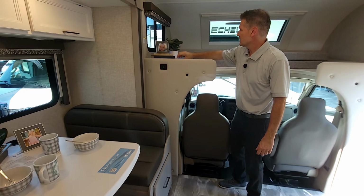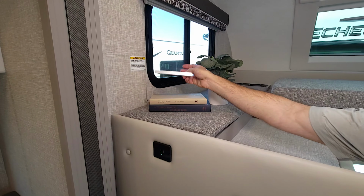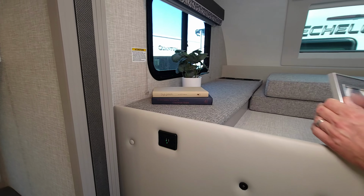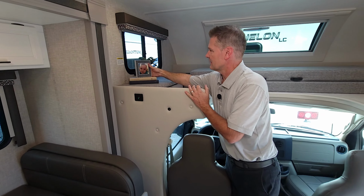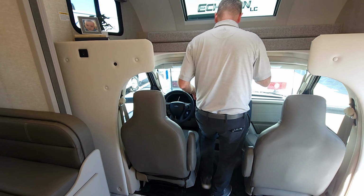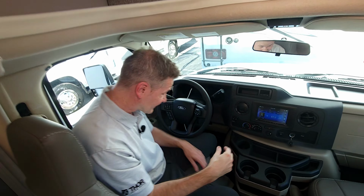USB charging, you have storage right, oh, sorry baby, storage right there. So hide things in there as a little safe. There you go, little fella, right back where you belong. Happy baby, that's what you want when you are traveling, right? You want happy travelers. You're gonna get it in this Quantum.